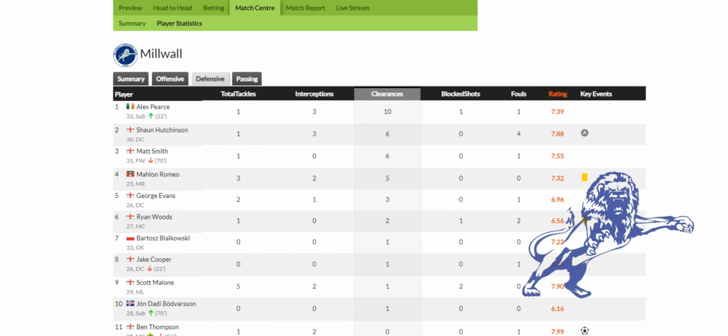Clearances. Who had the most clearances? We didn't see that before. Alex Pearce 10. Yeah, that's what I was telling you. A couple of times when he got caught out for pace, he just got there in time and just hoofed it out for a throw in down the side, or just hoofed it forwards.